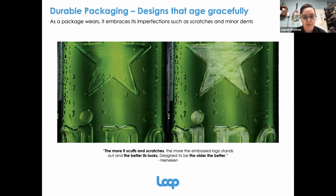But here, on the example of glass, you would have to think about scuffing or scratching. One of the ways that we've seen a couple of brands tackle this is by using a resin on their glass container and essentially doing an embossing, or even debossing in some cases, of their logo or some message. As you can see in this image, the more scuffs you get, the more prominent your logo or your messaging is going to show up, right? So it's using the aging and the scratches in a purposeful, beneficial way. Kind of like if you have a leather jacket or a pair of shoes that you really love, and after breaking them in, they feel even better, right?